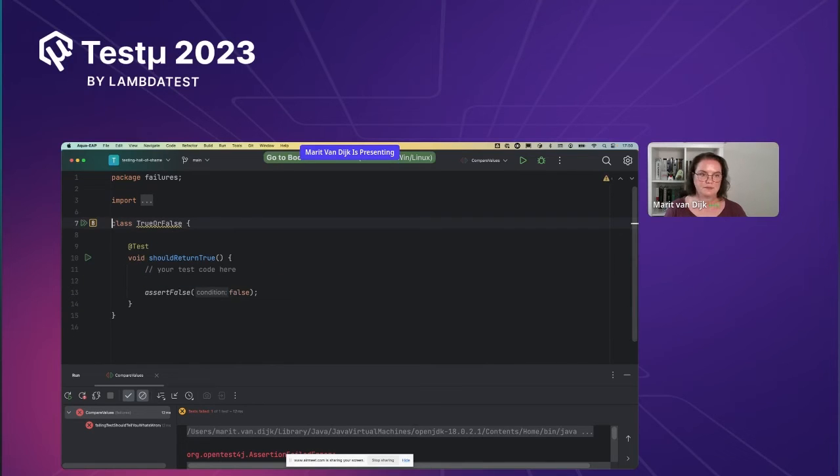Next example. This is not something that I saw, but my husband, who's also a developer, came up with this example because he found that in the wild. The name of the test says it should return true, but the assertion is assert false. So if I come across a test like this, I'm going to be confused again because what is it that you want to do here?